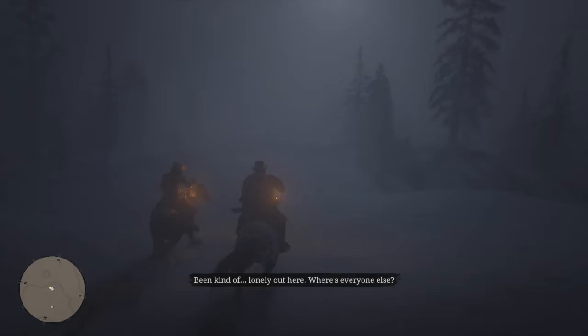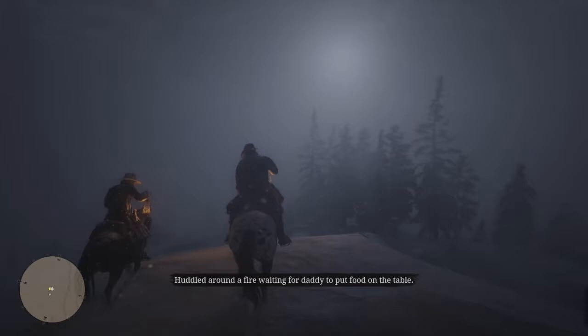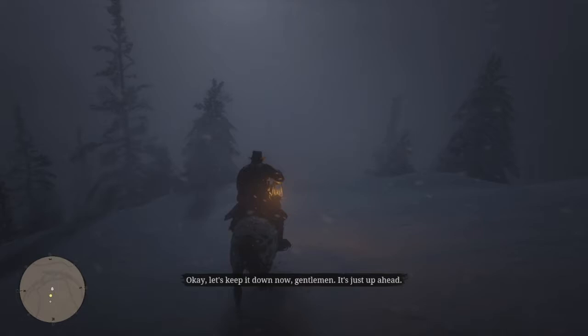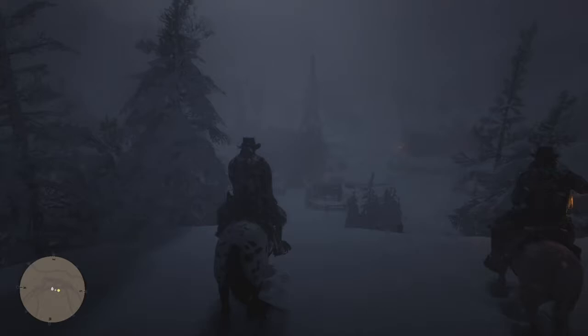Where's everyone else? Old mining camp, back up the hill. Huddled around a fire, waiting for Daddy to put food on the table. I've said it before, we got too many mouths to feed. Well, we got a few... Okay. Let's keep it down now, gentlemen. It's just up ahead. Snuff and stash those lanterns, boys. Best you two lie low on this. Oh, there. Okay. Let's head down there.